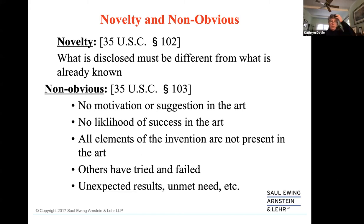All elements in the invention are not present in the prior art is another way of arguing non-obviousness. Other people tried and failed, unexpected results, that kind of thing. But obviousness is something we argue with the patent office all the time. And obviousness is something that's often argued in the courts.